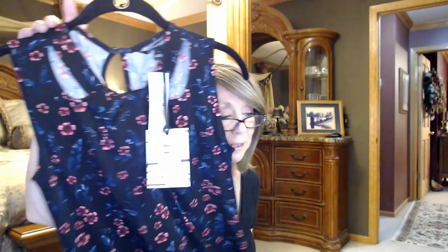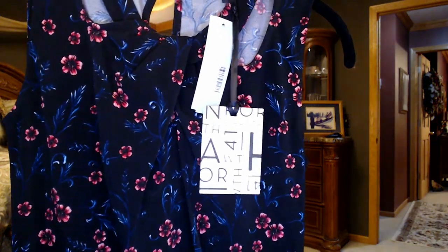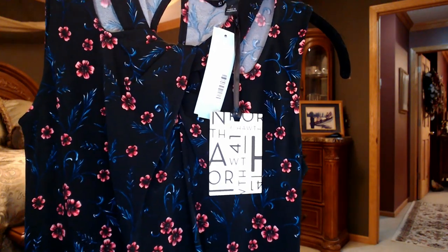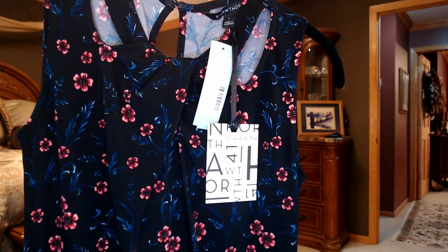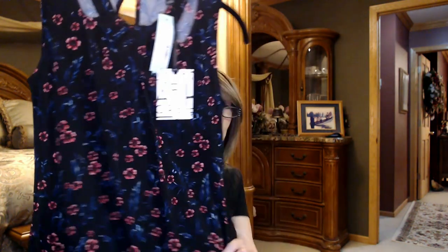Lastly is the 41 Hawthorne. It's the Jazlinda twist neckline. It's in black, size small. It's got these really cute flowers. They look pink on the screen, but in person that's like an orange or a coral and some reds and then some teal greens going through it. But on my monitor, it doesn't look like that.